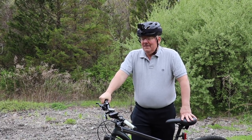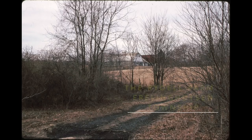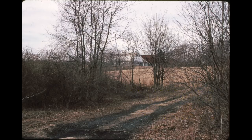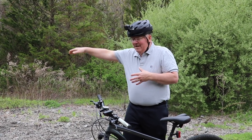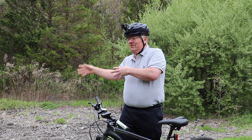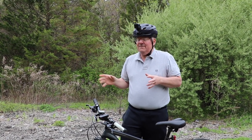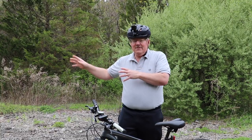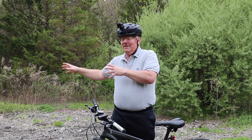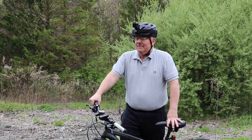We'll also pass the farm of Charlie Rydell, where, in the Johnsonburg episode, I talked about how he told the story of a train coming west on the cutoff going down the grade and seeing a tool shed that was on fire next to the family farmhouse. This is 1924, 1925 in there. They stopped the train, woke the family, saved as much as they could of the tool shed, but certainly they saved the farmhouse, which was right next to it, and they maybe even saved the family.